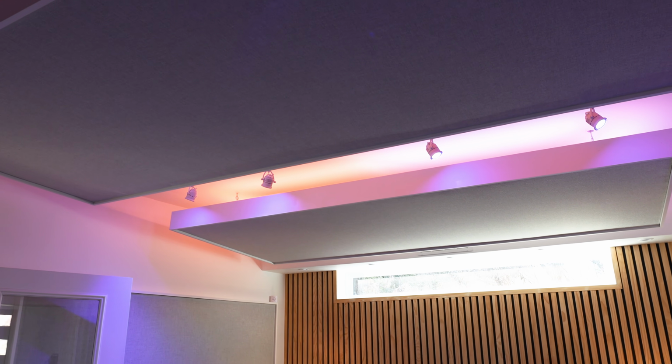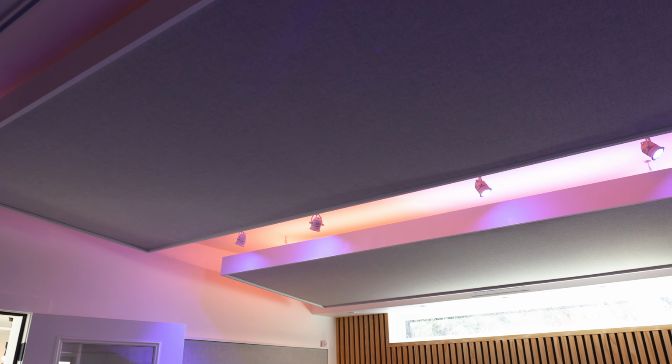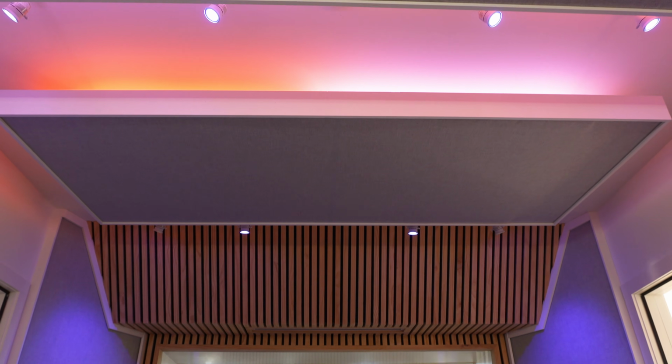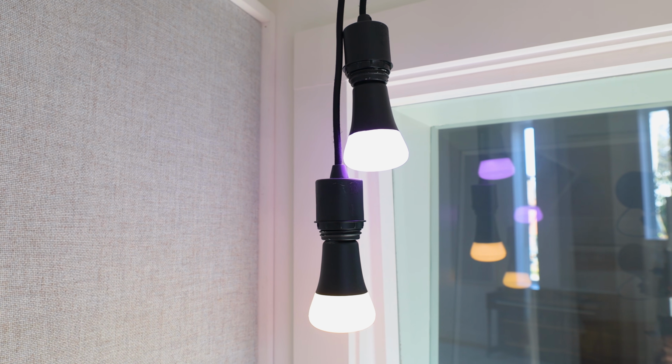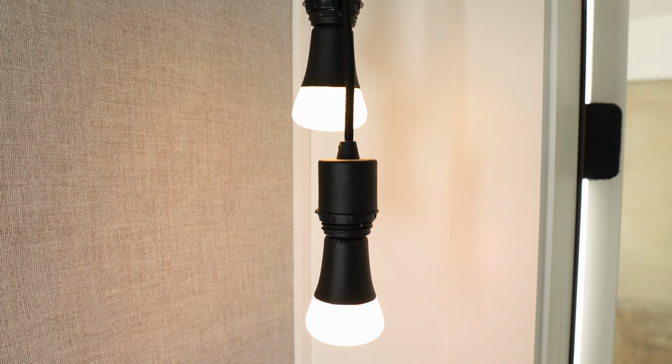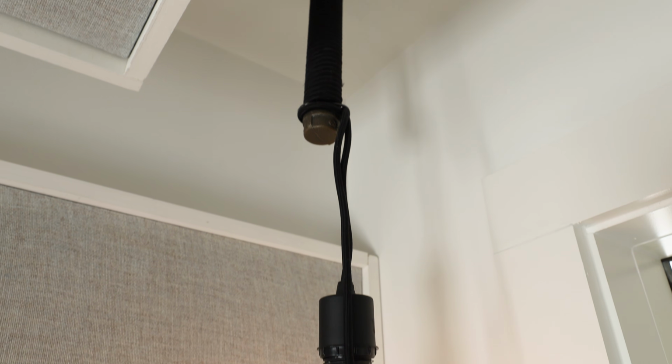In order to gain access to the full array of emotional and chromatic options, we opted for the Philips Hue system. In the control room, our ceiling clouds are lit with Hue's LED strip lights, flanked by their GU10 bulbs filling out the track lighting, and finally a pair of Hue bulbs in our side table lamps. In our vocal booth, we've got another 2 pairs of Hue bulbs, one RGB and one white ambiance, painted black and strung off a pair of custom fixtures that we made.